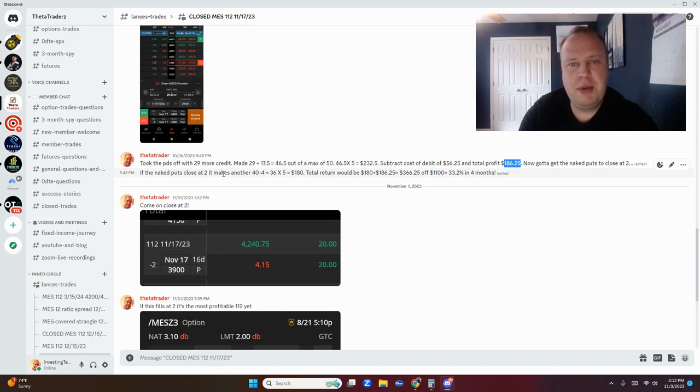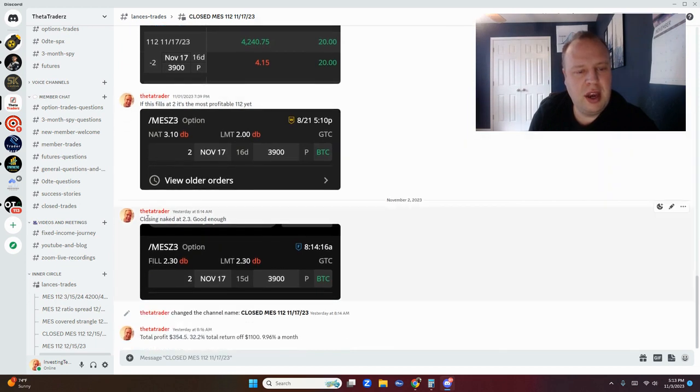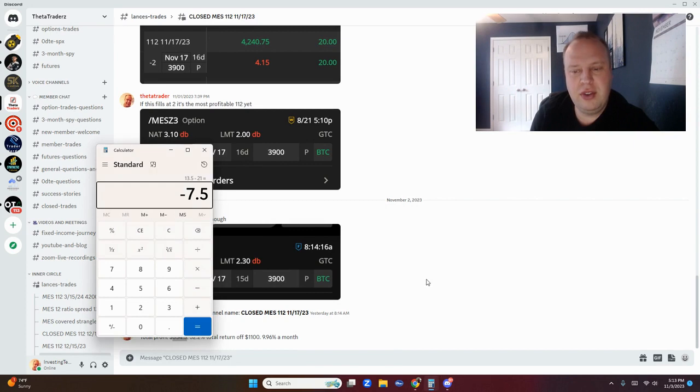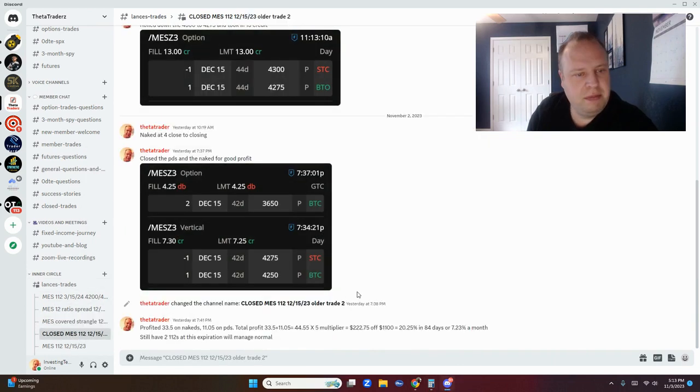So normally you'd close the naked puts first and then close the put debit spread afterwards. But in this case, it made a lot of sense because the naked puts were pretty much lower than the initial 20. And I was waiting for further decay. Then we're looking at the close for 2. And then ended up closing it at 2.3 yesterday. Ended up being a total profit of $354.50 out of $1,100. $354 over $1,100, you get 32% of total return and 9.96% per month. That's the number of days I was in the trade divided by the total amount of time per month.